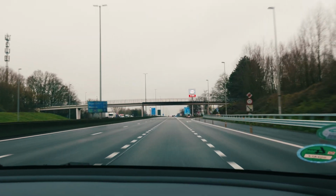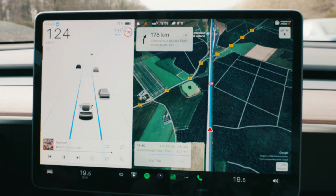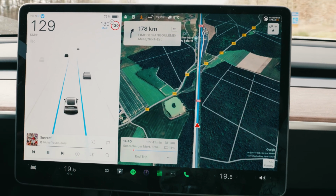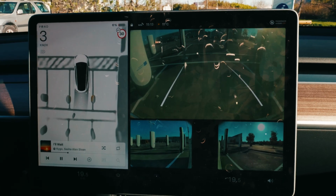During the daytime, the speed limit in the Netherlands is 100 km per hour, and in France it's 130. Tesla recommends staying under 110 km per hour for better battery performance, but we didn't mind stopping more times, so we always drove at the country speed limits.